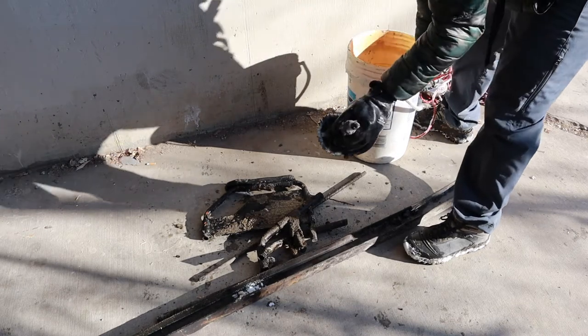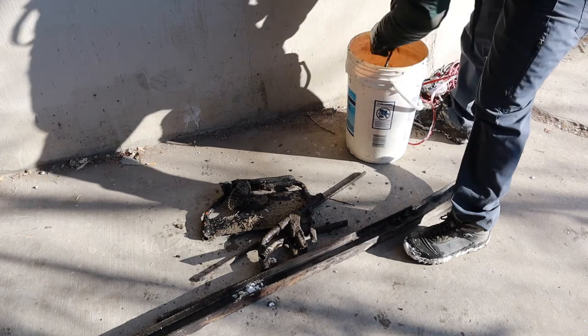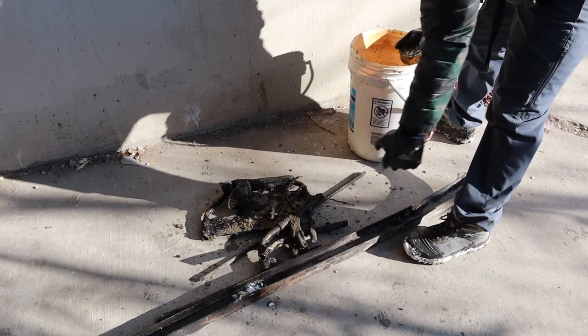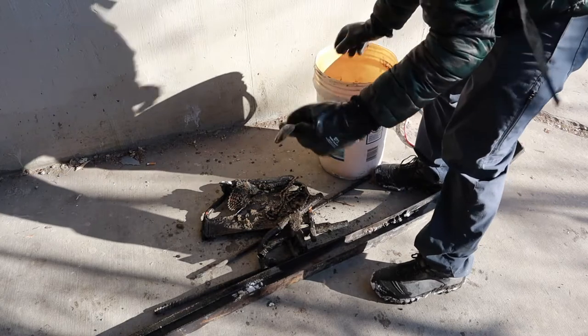We got a bicycle sprocket, a bicycle chain, some drug paraphernalia, and we had another spoon. So I had actually a good day today. I was able to pull quite a few things out of the river.